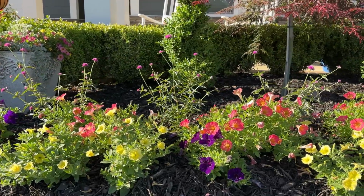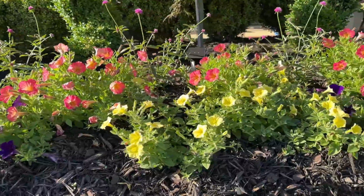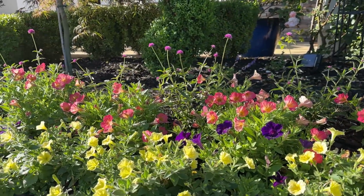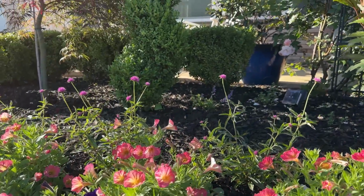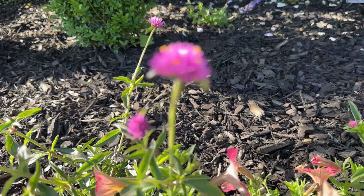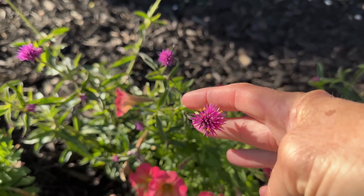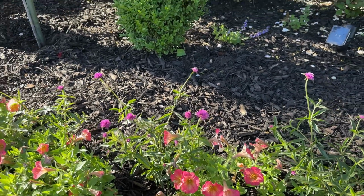So I have 4 different plants in this front bed sweep this year. I have a flat of each. Flat of the yellow, flat of the purple, the persimmon, and a whole flat of the Gomphrena. It's gonna be really pretty when it fills out.